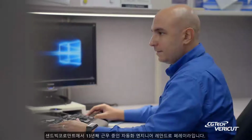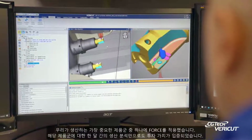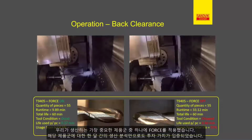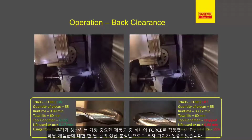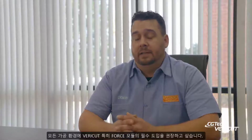My name is Leandro Pereira. I'm an automation engineer working for 샌드빅코로만트, and I worked for 샌드빅 for 13 years. We implemented Force for one of the most important families that we produce here, and we were able to justify the investment just analyzing 1 month of production on that family. I would highly recommend the implementation of Vericut in any production environment, especially the implementation of Vericut Force.